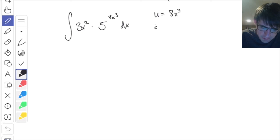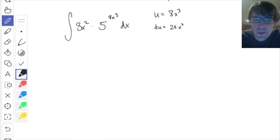All right. The next thing to do in a u substitution is to figure out the du. The du is always the derivative of the u. So in this case, it's going to be 24x squared. Right? The 3 comes down, multiplies onto the 8, you get 24. And then du always includes dx. So the du is 24x squared dx.